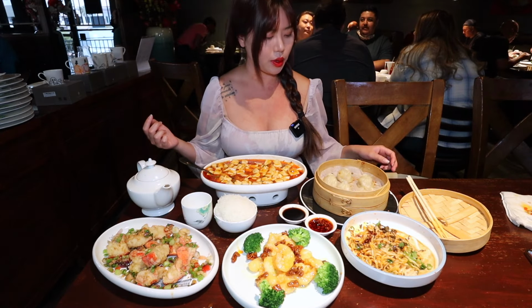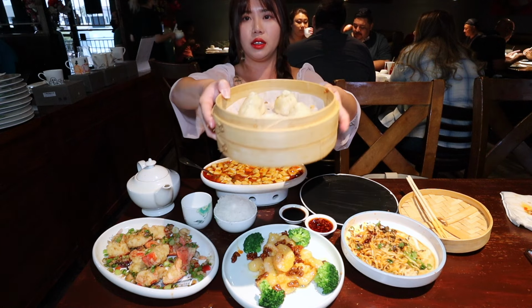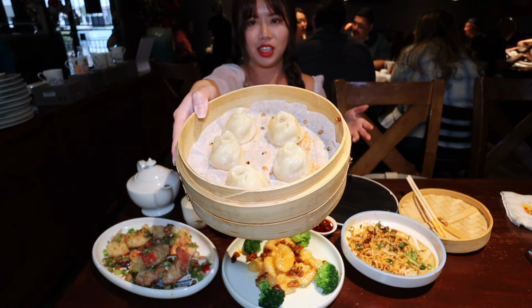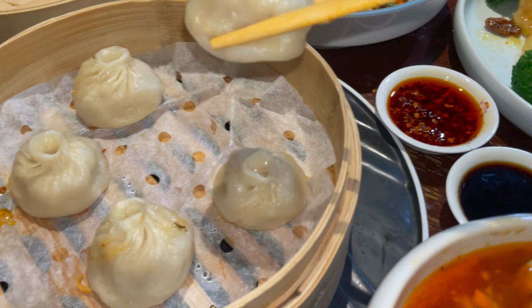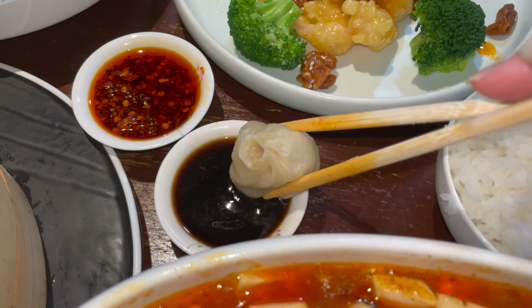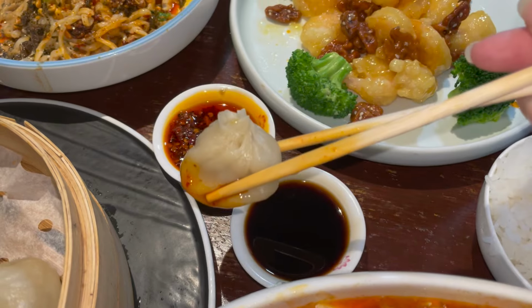So first thing I want to try is actually these siu long baos. It's the juicy pork dumplings. You got to eat these when they're fresh. So what I like to do is take my siu long bao and then I dip it in the soy sauce and vinegar. Oh yeah, let's get a little bit of chili oil on there too. That looks phenomenal.